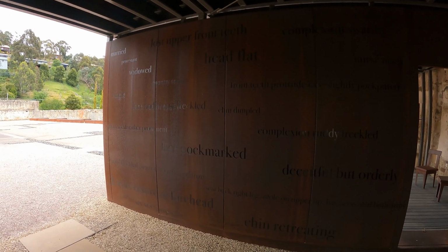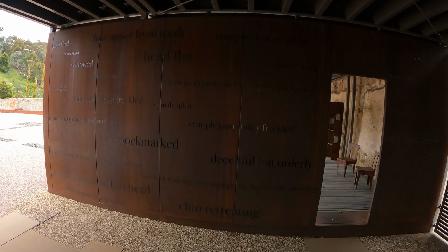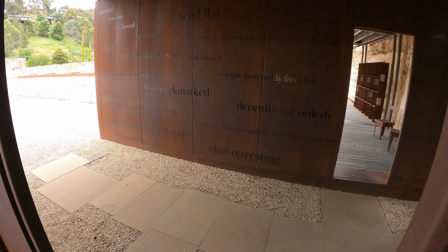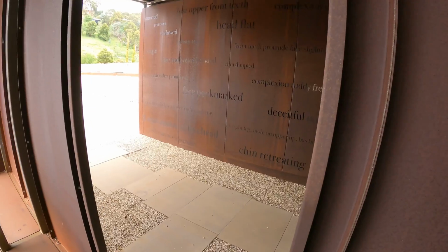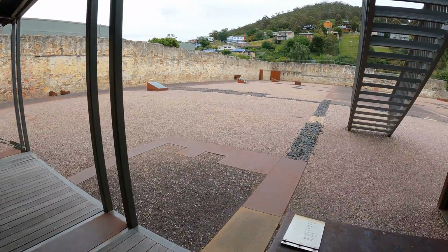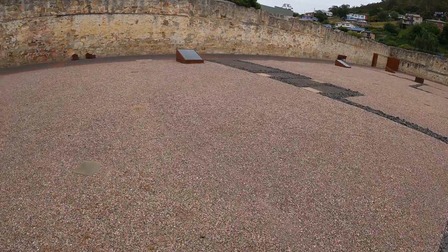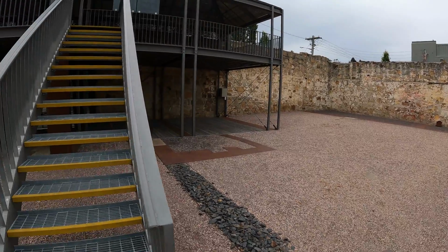These are the descriptions of the women that were coming in. Lost upper front teeth, head flat, complexion swarthy, front teeth protrude, face slightly pitted. Complexion ruddy, freckled, deceitful but orderly. Scar back right leg, mole on upper lip, has been bled both arms. Chin retreating, 2 scars, center of forehead. That's the description that you would read of some of these women. Wow. Alright. This area right here would have been the nursery yard from 1828 to 1838, right here. And then we'll go upstairs and see what's up there.